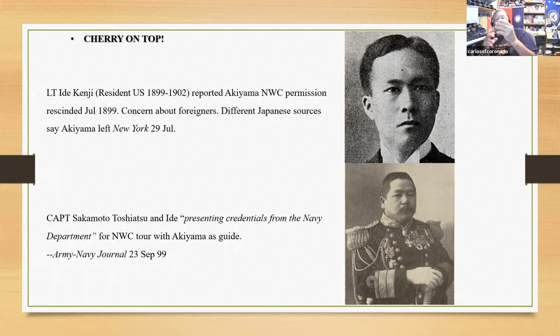When he gets here, he makes a report back to Japan that Akiyama's permission has been rescinded in July. Concern about foreigners, but the different sources I have in Japanese also agree with American English sources, because the last War College class was on the 28th, and then on the 29th, there's no need to be on board doing anything.